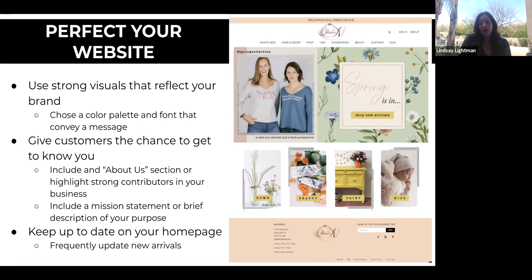Lastly, keep up to date on the homepage. Let's say you have a web update that says spring is in. If this same web update is up 2 months from now when it's the middle of summer, customers are going to be confused. They're not going to like the page. If you have stuff in your banner that you no longer are even carrying in the store, it's winter styles and now we're on to summer, people aren't going to keep browsing. They're going to assume you just have winter styles in your store. So you want to make sure that your homepage is maintained by the season, typically monthly.